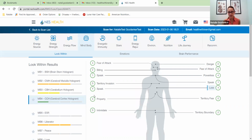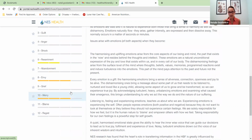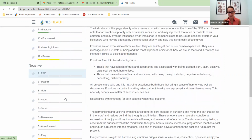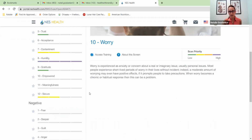Then we have a screen which is called emotions. And here, as you can see, we have positive emotions and negative emotions. And in NES, we do not discriminate between them because all of them are valid. But what we do is look at the priority, for example, purple here and orange in this area. It means that this particular emotion, and usually it's subconscious thoughts and emotions that create disturbance in the flow of energy and information in the body, means that they are unbalanced. If they come as a priority, it means that they're unbalanced. So when we click here, we can read what it could be and how we can deal with that.